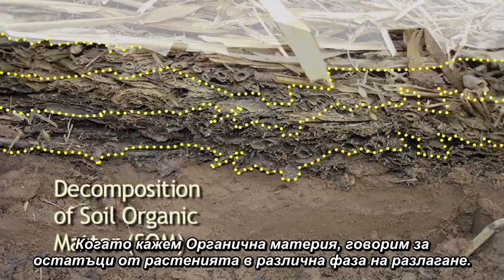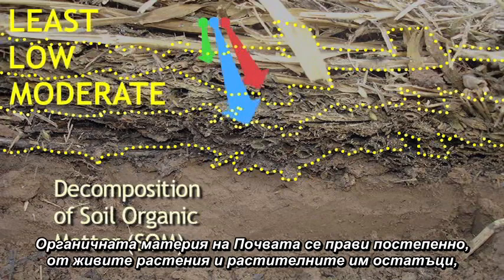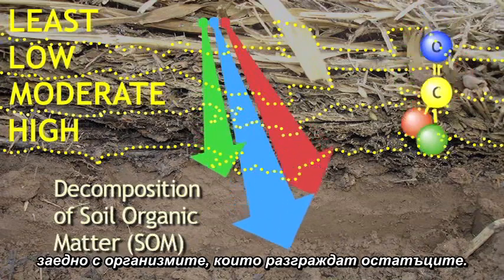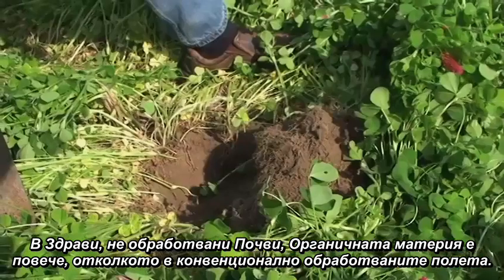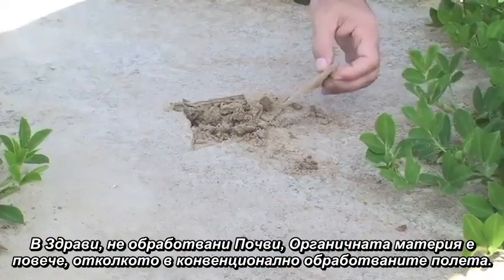When we say soil organic matter, we're talking about plant material in various stages of decomposition. SOM is produced over time by living plants and their residues, along with the organisms that decompose the plant material. In healthy, undisturbed soil, SOM tends to be present at levels much higher than in conventionally tilled soil.